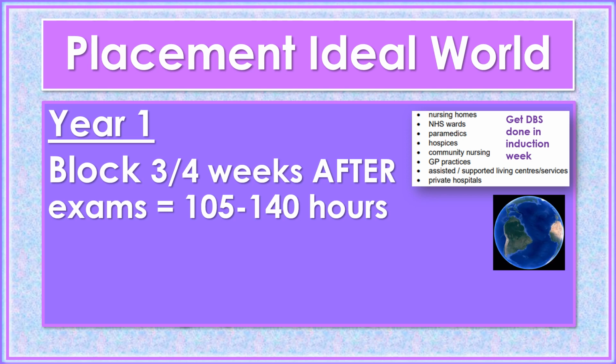I did have somebody ask me about what is the insurance if you're trying to get them to do some work in the summer holidays or in one of the half term. I've no idea. I'm assuming that's to do with your school and to do with the placements, to do with the insurance. I cannot answer that question, I'm afraid.